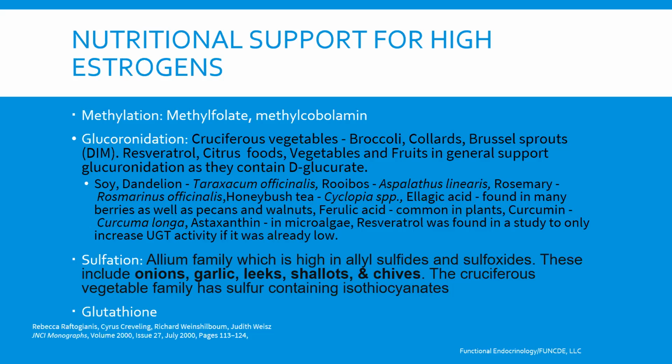And you can see here that soy, even though frequently it's for low estrogen, could be helpful for high estrogen as well. Plus dandelion, which helps your liver to work better, and many other herbs listed here, including curcumin, which comes from turmeric. And you know that resveratrol comes technically from wine. So then there is another process called sulfation, and sulfation is from the allium family.